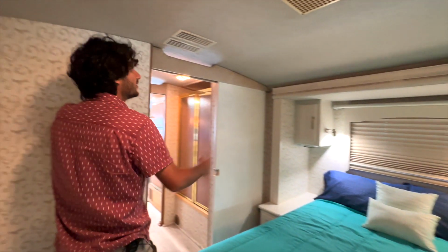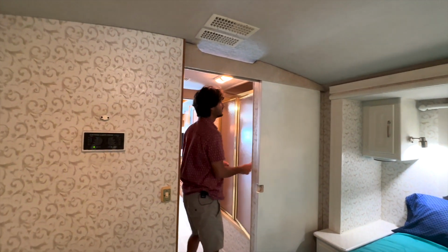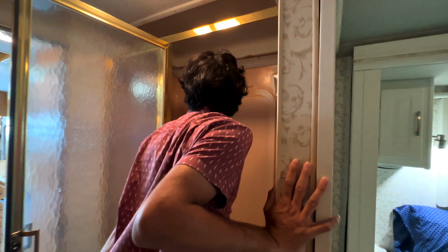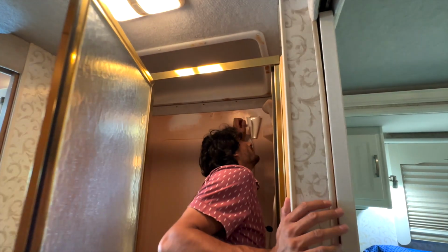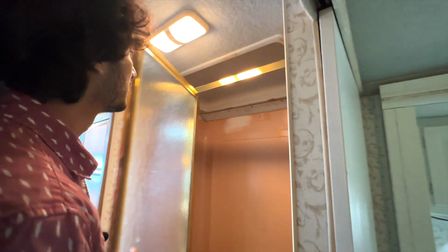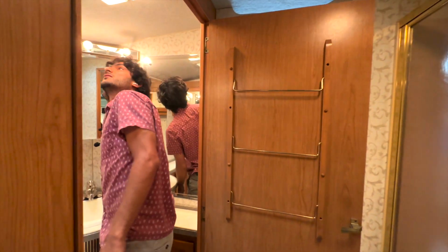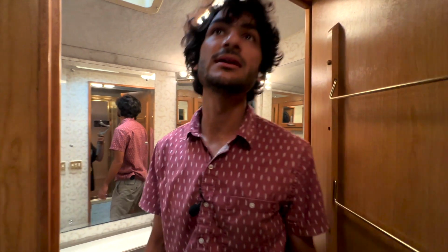Other thing I would point out is this headliner is clean up here. Clean headliner in the bedroom. Let me look in all the places. Pretty clean headliner up here. Maybe some light stains from way in the past, but looks nice actually. Very clean headliner. That's a big plus to have in a coach.